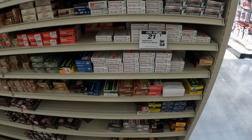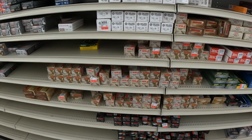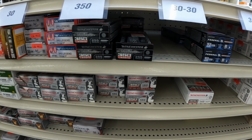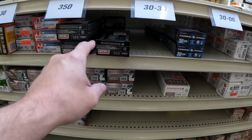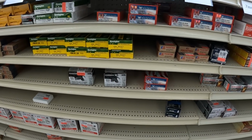All right, y'all, just a quick look into Dunhams. If I see anything new or interesting, I'll have a look. I actually got some 350 Legend here, 255 grain subsonic 350 Legend. So might grab a couple boxes of that. $19.99, that's not terrible. A couple other different kinds up there too. Other than that, looks about the same.